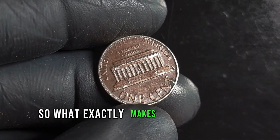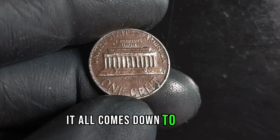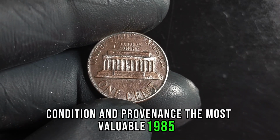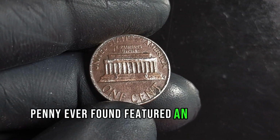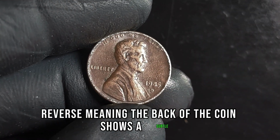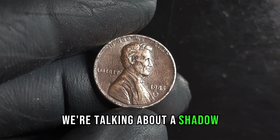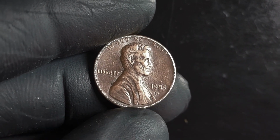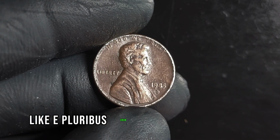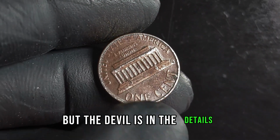So what exactly makes a 1985 D penny skyrocket in value? It all comes down to errors, condition, and provenance. The most valuable 1985 D penny ever found featured an ultra-rare double die reverse, meaning the back of the coin shows a subtle but unmistakable doubling in the design. We're talking about a shadow-like repeat of key elements, often the Lincoln Memorial, inscriptions like E pluribus unum, or the word 1 cent. But the devil is in the details.